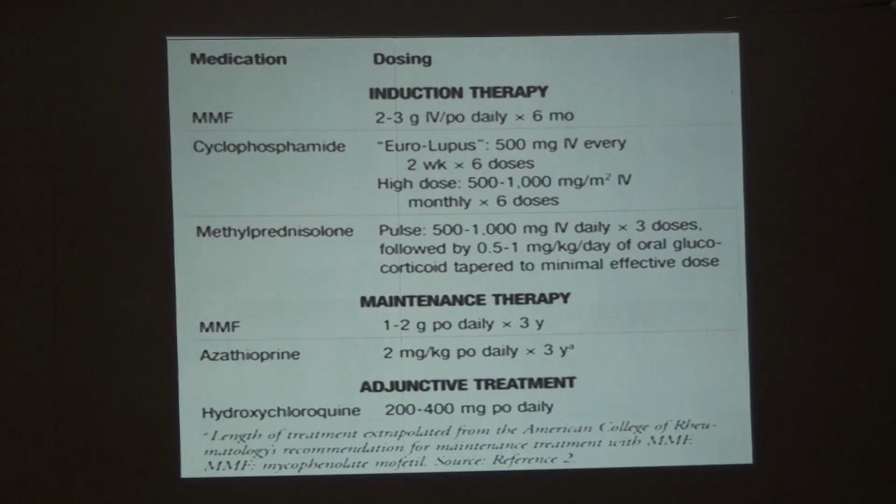Basically what we have is an induction phase, a maintenance phase, and adjuvant therapies. So mycophenolate, which is largely a steroid-sparing agent, is given at a rate of 3 grams IV or orally daily for a span of 6 months. Cyclophosphamide is also given at 500 mg IV every 2 weeks, maximum of 6 doses. And if response is not adequate, it can be raised up to 1 gram per meter square of the body.